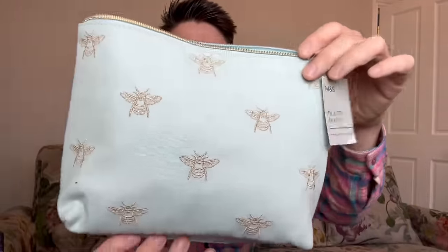So next up, same stall, I spotted this. Another makeup pouch or cosmetics bag. Oh, it says beauty pouch. This is from Marks and Spencer's. I'm actually going to pop this away as a gift for somebody. And yeah, it's brand new with the little bees on it from M&S. It's just got the price ripped off there. And how nice is that with the little embroidered bees all over it?